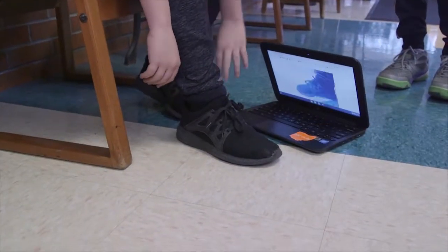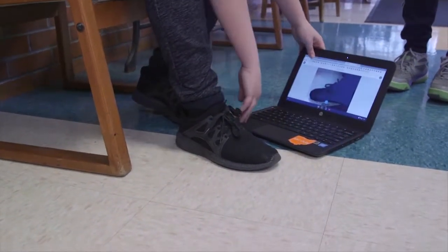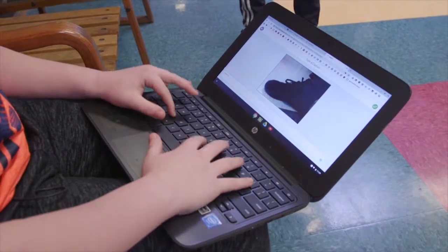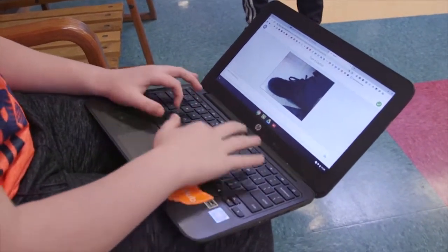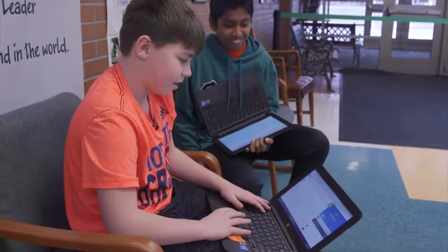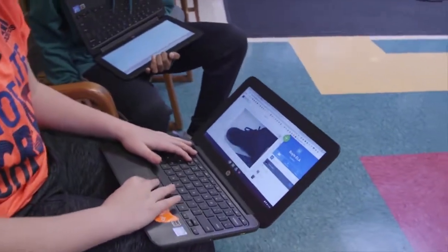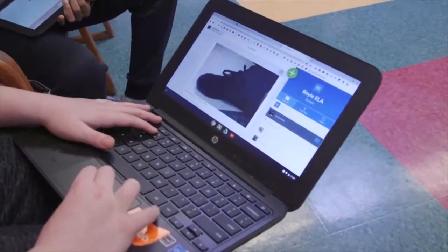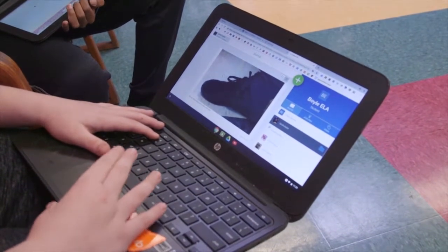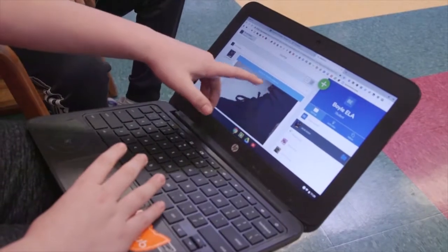Another choice sends students on a goose chase around the school, hunting for pictures to illustrate vocabulary words. Taut means like pulled very tightly. I did my shoe because it was very taut. I hit the check mark and it uploads it to Seesaw, the website we're on, and then we're waiting for our teacher's approval.